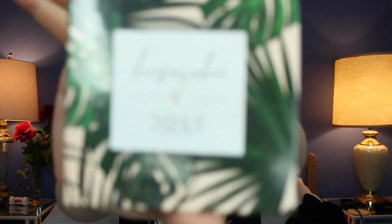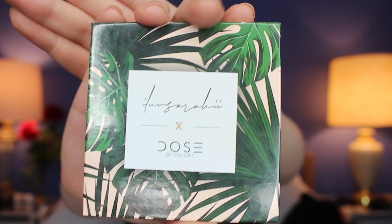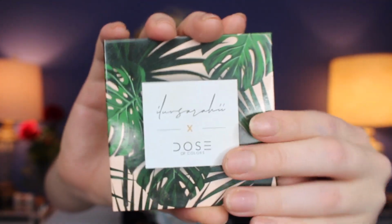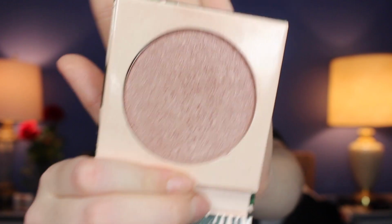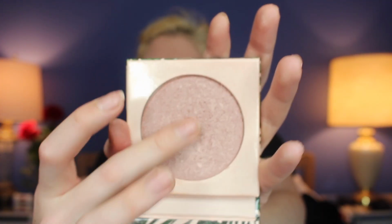And here is what the packaging looks like. I think the packaging is so cute. I love the leaves. I've seen these types of leaves everywhere recently, but I don't know what they're called. And then when you open it up here is what the actual shade looks like, and it's so pretty. I love it so much. This is the shade Bathe, and it's kind of like this rose gold copper.